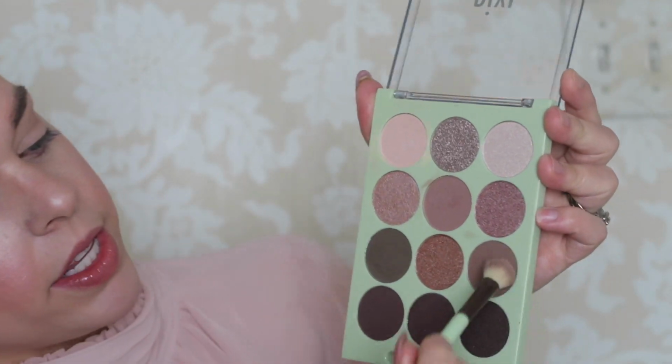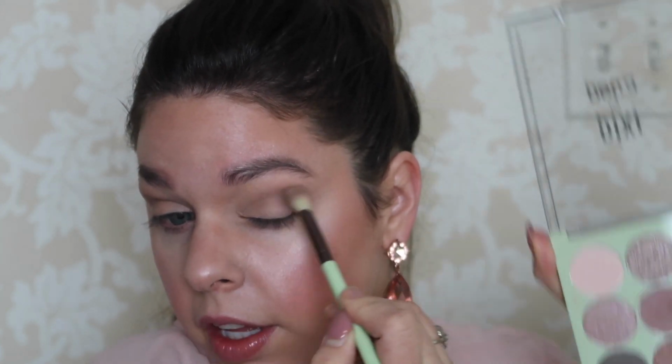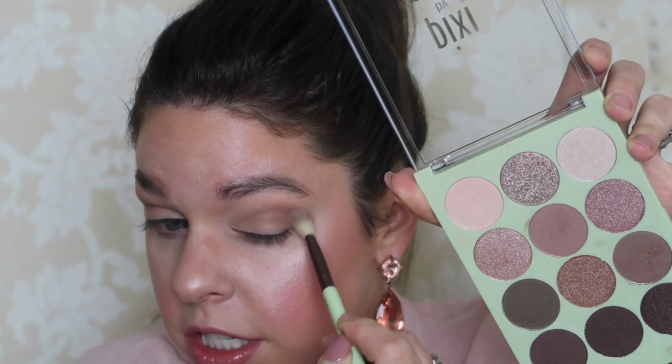Alrighty, now I'm gonna go in with this grayish brown color. Same thing. This will darken up the look and start smoking it out. And also I'm using this big fluffy brush for all of the initial eyeshadow application in the outer part of my eye because I find that it's just gonna give it a smokier look, a softer, smokier look. If you went in with the more dense brush, it's gonna really intensify it.